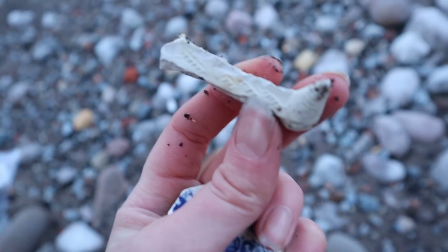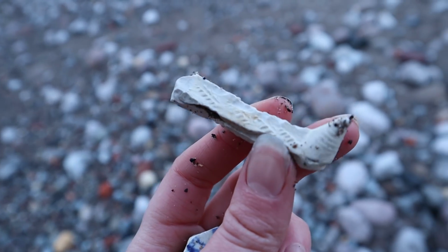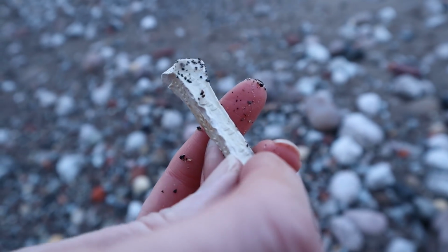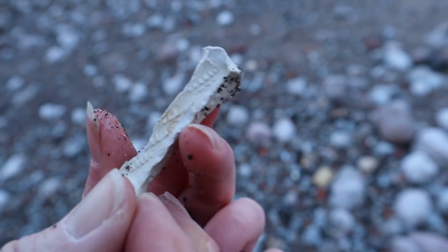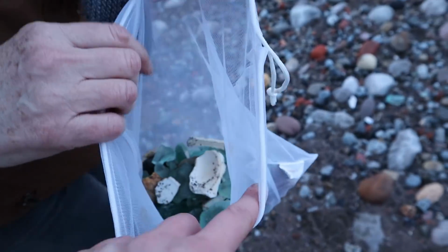Well, that's interesting. It's like a kiln stilt, but it's decorated. See the patterns on it? Yeah. Never seen that before. No. Maybe it was pressed up against something. Hmm. Got our bags full, haven't we?